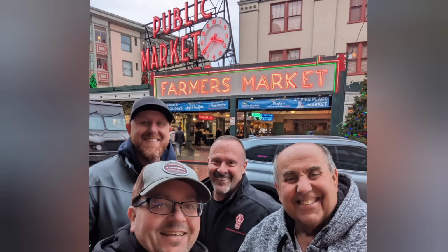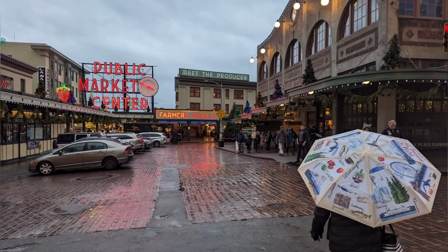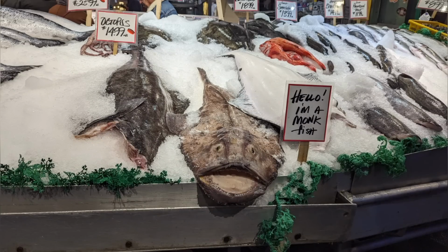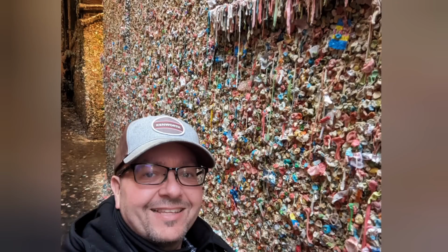The rain did not slow us down from doing the touristy thing. We checked out Pike's Public Market. We walked around, checked out the vendors. We got a nice lunch. Check out the Ferris wheel behind Anthony. We went and said hello to this nice monkfish. Hello, monkfish. How are you? Then we checked out the gum wall. Disgusting. That's actual gum on the wall.